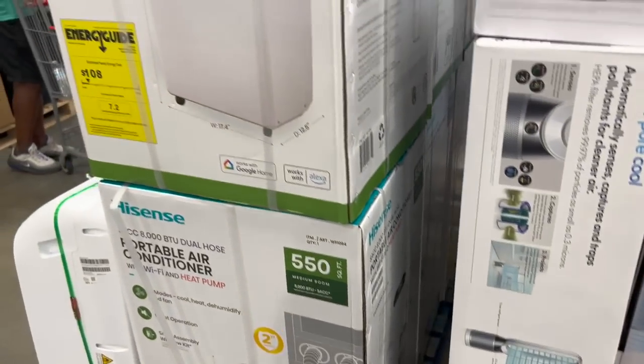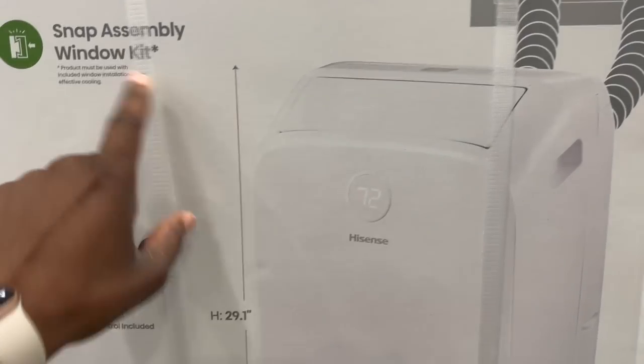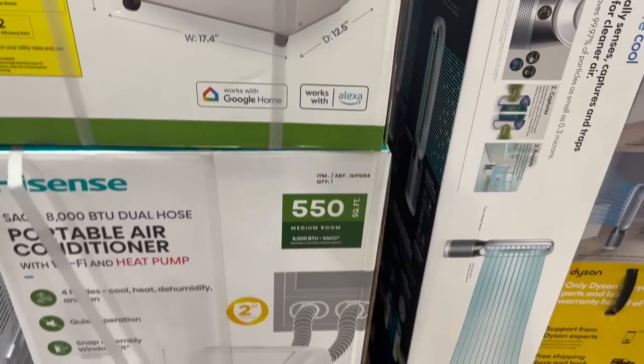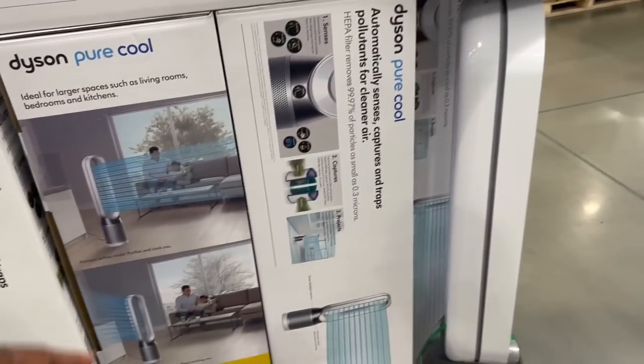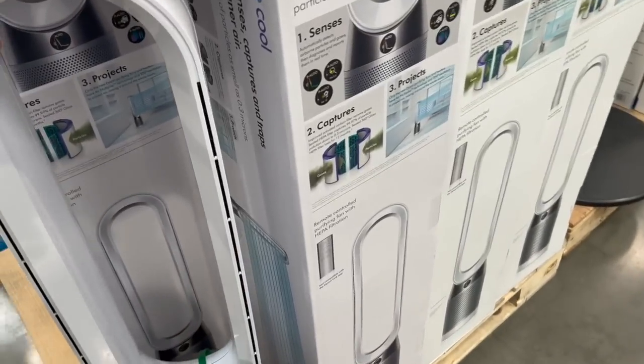Now, how do you plug it up? It says snap assembly window kit. It comes with a window kit, y'all, to help y'all put it in your window, and you just sit it on the floor. Then they have one of these. This is a Dyson Pure Cool. So this is just a cute one here.